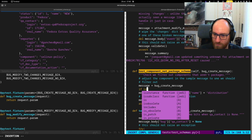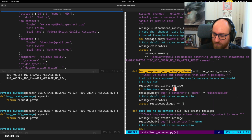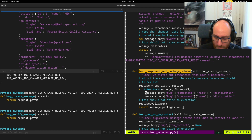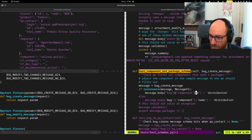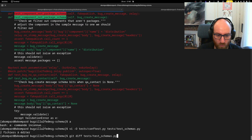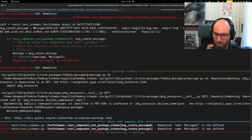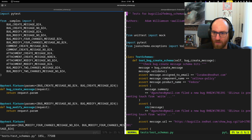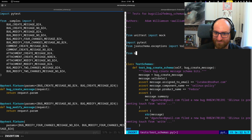I will go with if isinstance message, message v1. Message v1 is the string one. So I think that will be the right way. Well, that would work at least. Let's try. Of course. Sorry about that. Try it again.